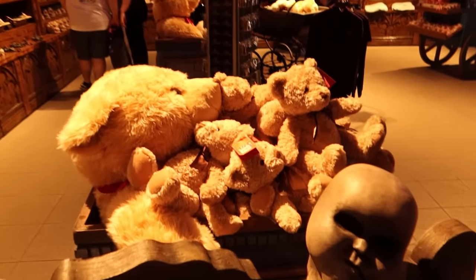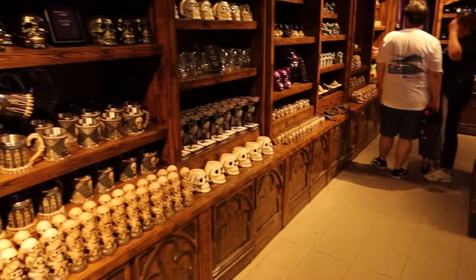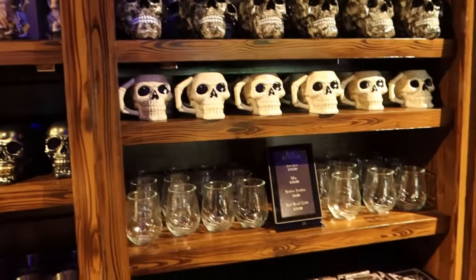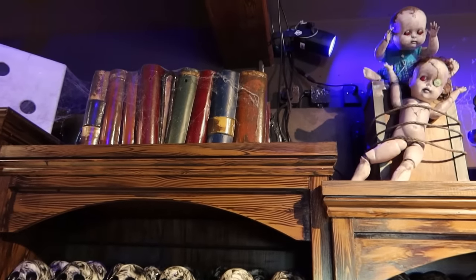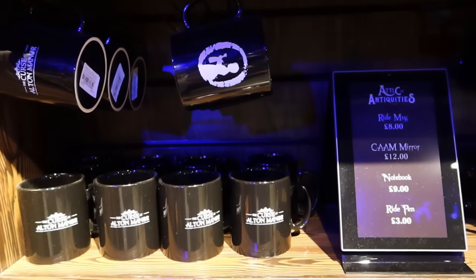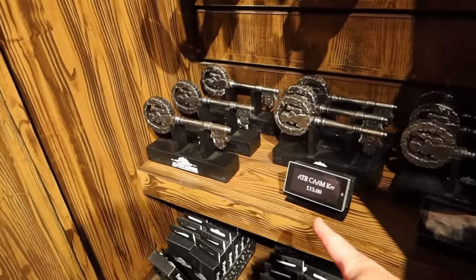Love this face down here inside the shop just here. Of course, Attic of Antiquities. You've got a lot of your more generic things over here. However, they've got some new bits with Alton Manor on as well, so let's go and have a look. Now, of course, you've got the mugs here that have been in for quite a while. They're £8. And you've got some new additions over here, including this.